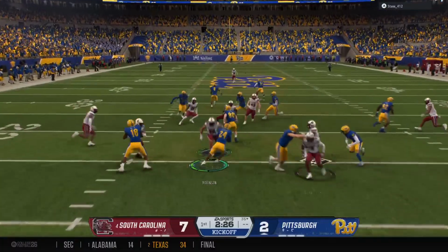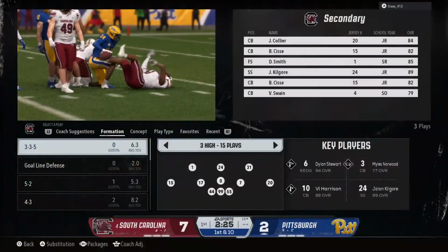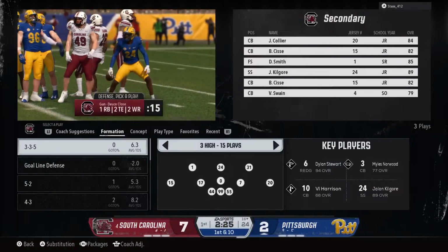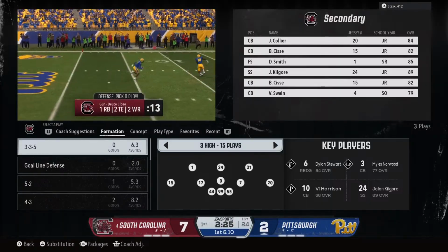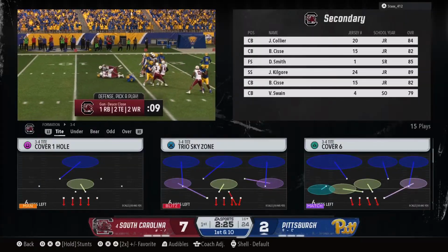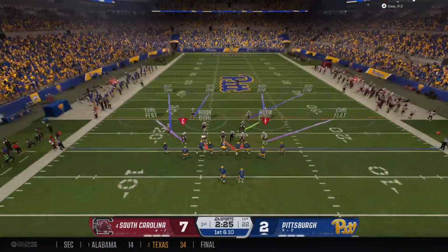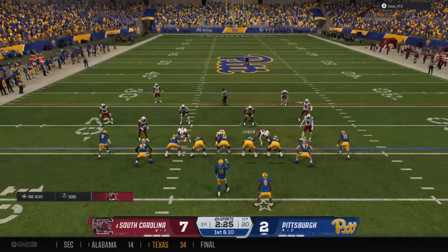Coming out with it, it's Robinson. Nice job by the kickoff team. Everybody stayed in their lanes, and they'll stop him at the 16. We'll see what they can do on this drive that starts at the 16-yard line.